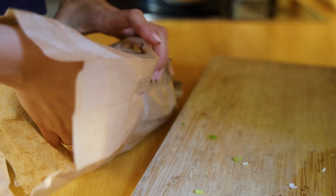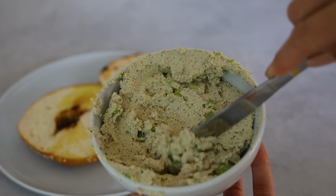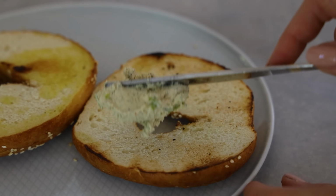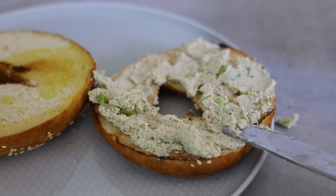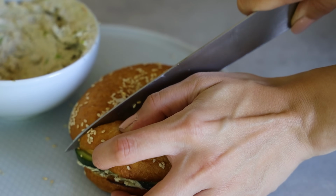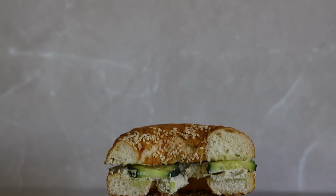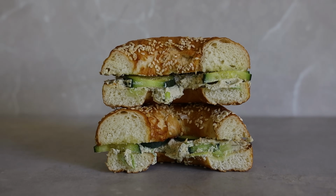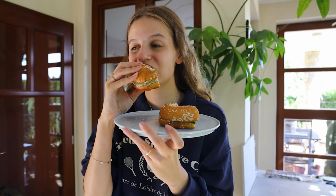Cream cheese for me is best enjoyed with a bagel and cucumber. I don't know why, but it's my favorite combination. But of course, feel free to load up that sandwich with anything you love and enjoy. So simple, and you can use this with anything: crackers, rice cakes, or like me, with a bagel. Yay! Let's try. Really good.